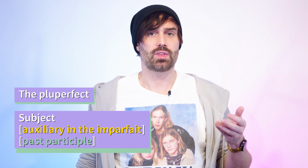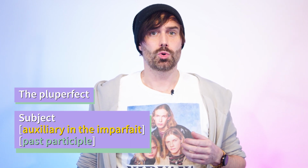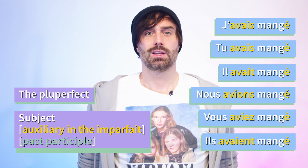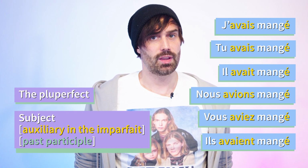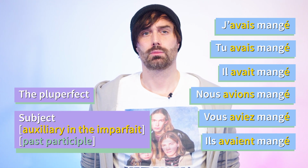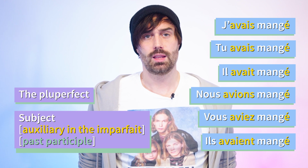Let me show you how it conjugates using a verb that uses the auxiliary avoir as an example, and then a verb that uses the auxiliary être. So the verb manger in the pluperfect is conjugated as follows. Please repeat after me. J'avais mangé. Tu avais mangé. Il avait mangé. Nous avions mangé. Vous aviez mangé. Ils avaient mangé.